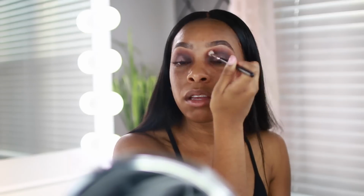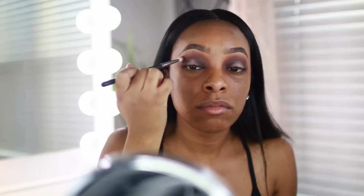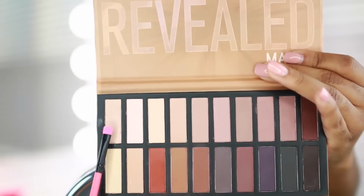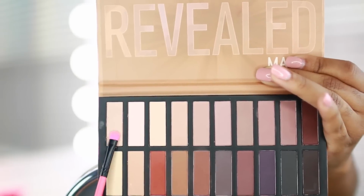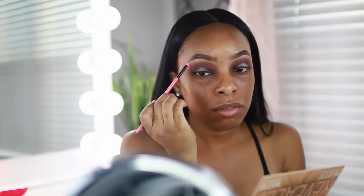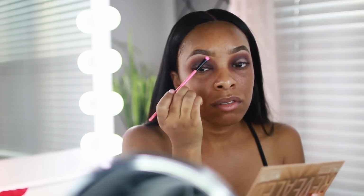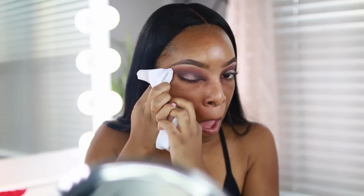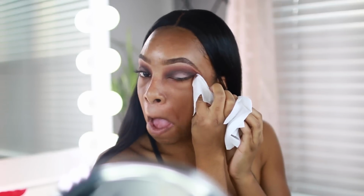And of course, after you go in and touch up those inner and outer parts of the lid, you want to also make sure that you touch up the outer portion as well. Make sure that everything is nice and seamless and blended in. So now for my brow bone, I'm going to take this really pretty light cream shade from that same Revealed matte palette and just pop that under the brow bone with a smaller shader brush from that same Coastal Scents 12-piece brush set. Clean up any excess fallout right under the eyes with a makeup wipe and then move on to the face.